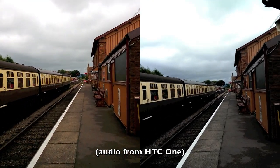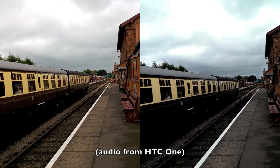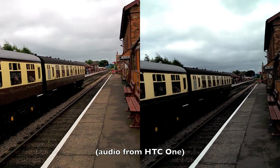And that was a pretty good test of the high amplitude capture mics in both the Lumia 920 and the HTC One. That was pretty darn loud.